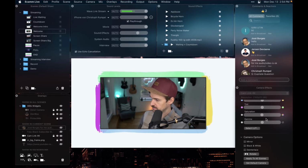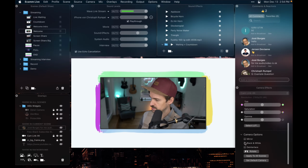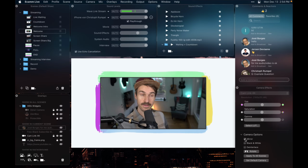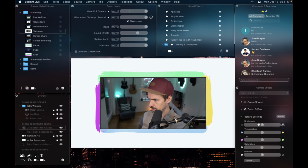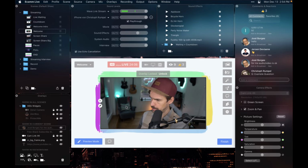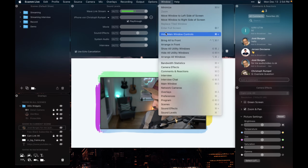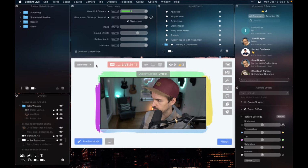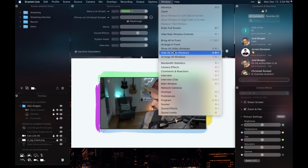Then here I also have some camera effects, where I could do something with brightness and the colors. I could mirror it if I think this is the better side for me, but mostly I don't use this myself. But that's overall my setup here with all the windows which I need for streaming. There are of course some more windows which we don't see right now, but these are the most important ones. Maybe one interesting one is also the one for the interview.